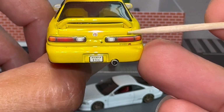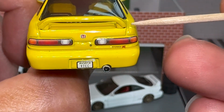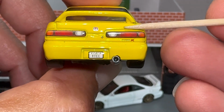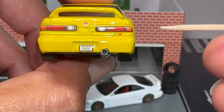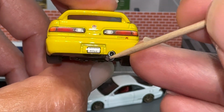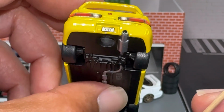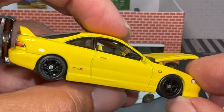Spoiler is a separate piece, so you can see it goes down inside the trunk. So this is like a plastic piece that sits in there that's painted. Tampoed up taillights look really good, like they're within spec. They're not all crooked, so super happy there. Really nice exhaust. It's got some depth to it. It's painted black on the inside. You get a nice canister. Man, this thing is so dope.